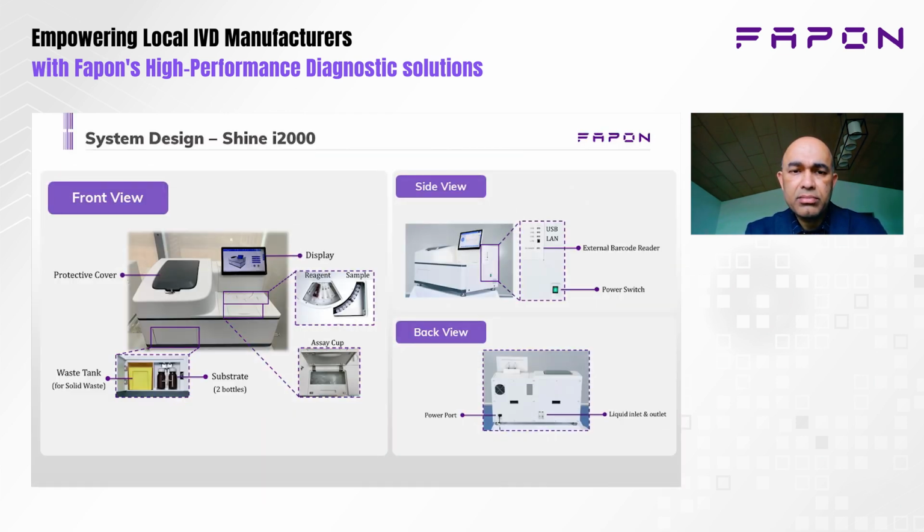Similarly, for our medium throughput Shine 2000, you have the reagents, and as you can see there is a sample rack. So there are 6 racks of 10 samples each, and you have a dedicated waste, as well as for the substrates you have a special containment in the front, and in the side you have the same connectivity to the LAN through the barcode reader, and there is also an integrated internal barcode reader. And then you have the liquid inlet and the outlet at the back.